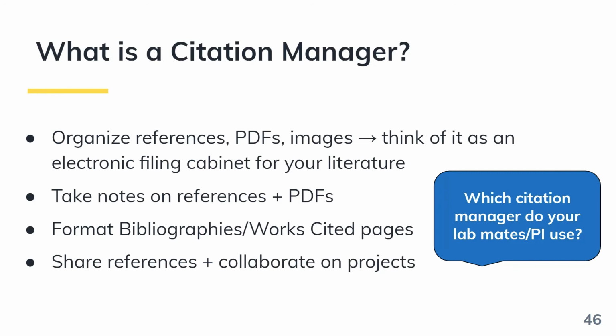So as you are writing in Google Docs, you can actually plug into your Zotero library and just do the citations automatically, and it will cite it in the correct format for you, so you don't have to manually type it in, which can be a huge time saver. And then also, many of these softwares allow you to create folders and share it with your collaborators. Kind of like those sharing features in Google Drive, it's very similar to that.